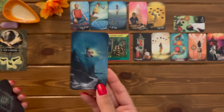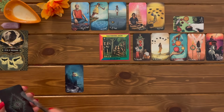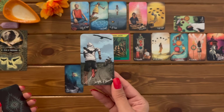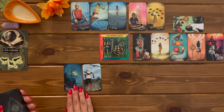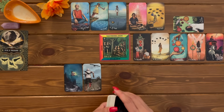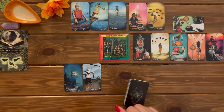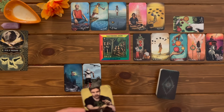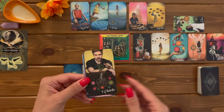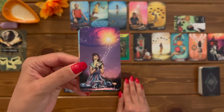You've got the Hermit. The Knight of Swords. Do you see the contrast? How standing so still is making you move the fastest? It's crazy. But let's continue. You've got the 7 of Pentacles. Wow, you've got the Star card, and that's a profound Star card.